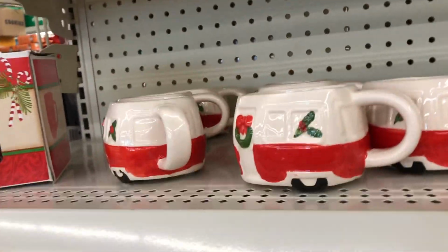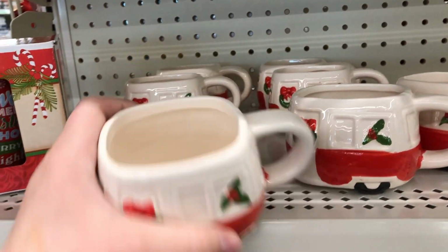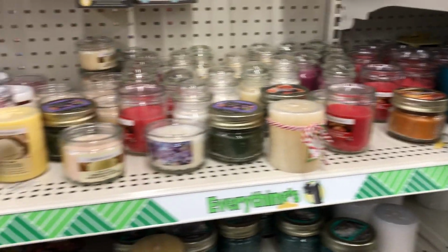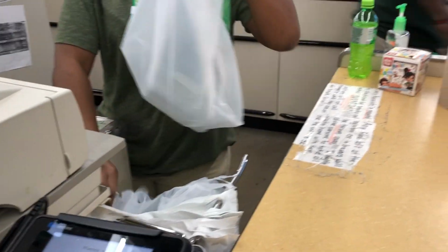So, here's my dilemma, folks. This is so cute, okay? I mean, but if you can't tell, it probably holds 2 spits of water. None of these smell good or like anything really.